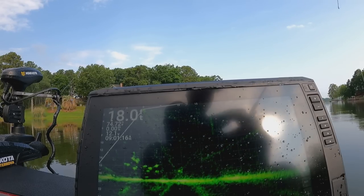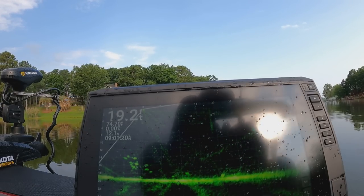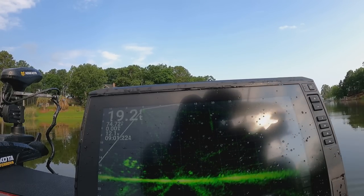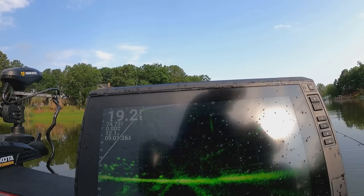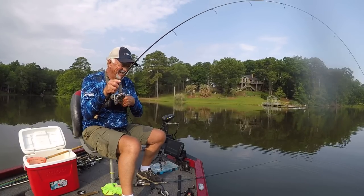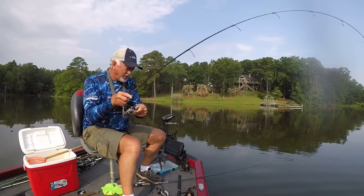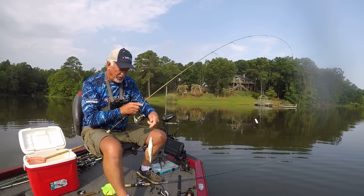Drop it down and pull it up. I need to have double jigs on. That's what I need. Where's a Gulp Alive minnow? Kind of going on a cut bait. There he goes. Nice one. I'm thinking the bigger cut bait might catch a bigger perch. Put a bigger cut bait, got a little bit bigger perch.